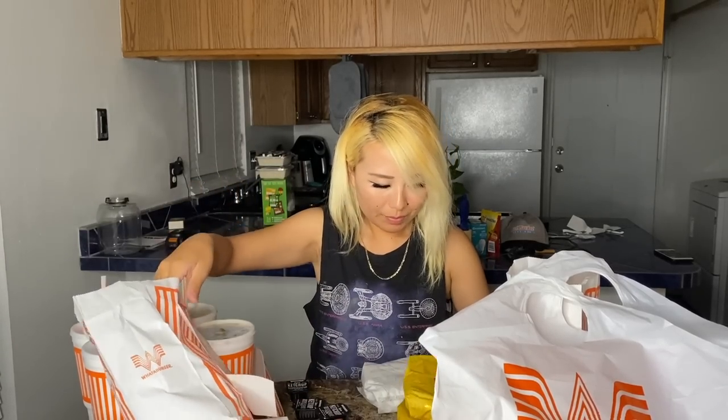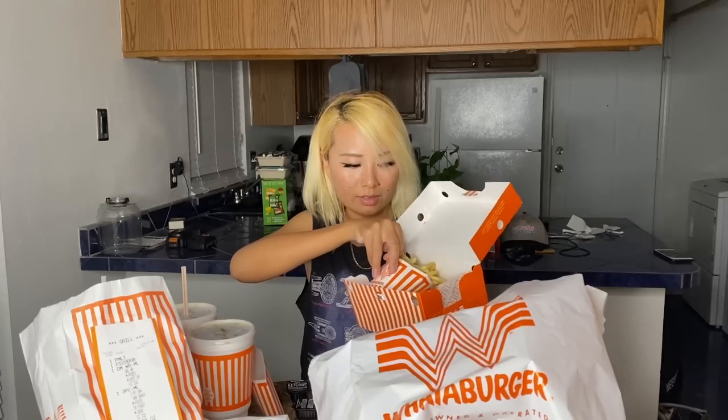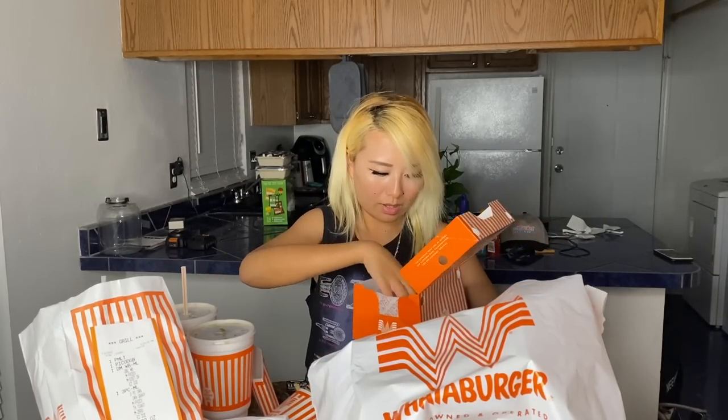Double Whataburger. Patty melt, this is probably the pickle they buy on burger. All right, and then we also got some of their chicken tenders with fries. All right, so this is the fries. We got some chicken tenders in there with some gravy sauce, and we also have some Texas toast. All right, let's set this all up, and I can't wait to dig in.